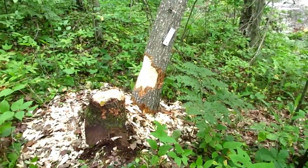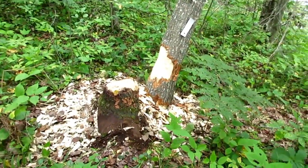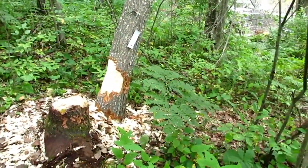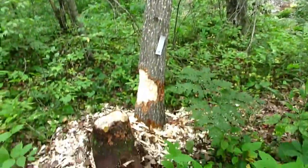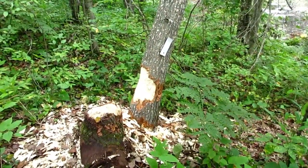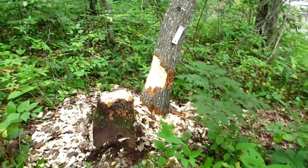He did wind off. Oh, no, no, that is the tree. It fell off where he cut and stopped there in the top, up there, rested in another tree, and it never fell down. So he's not able to take the tree away. Poor beaver. He wasted all that effort.